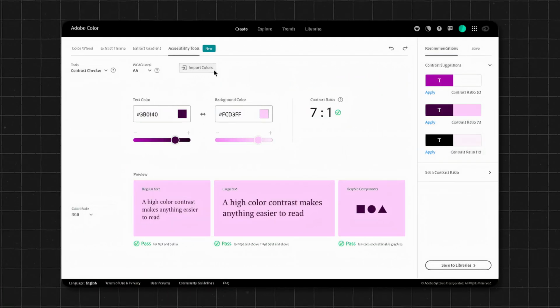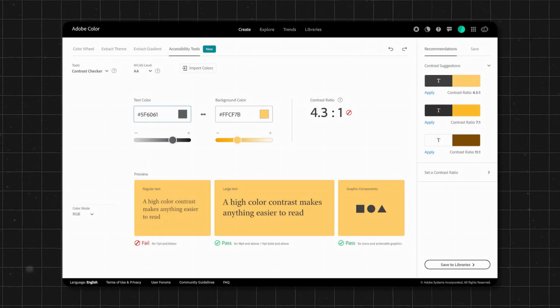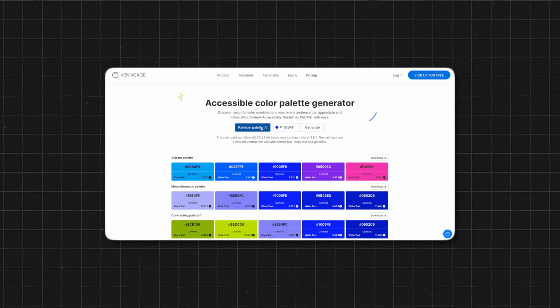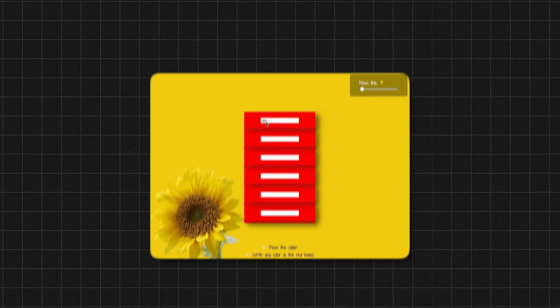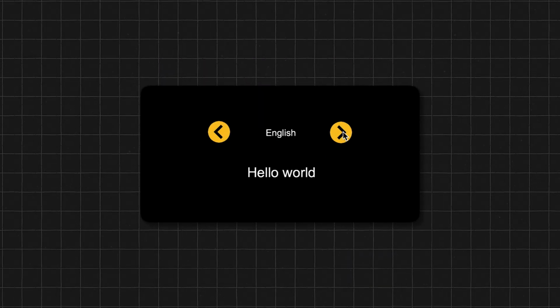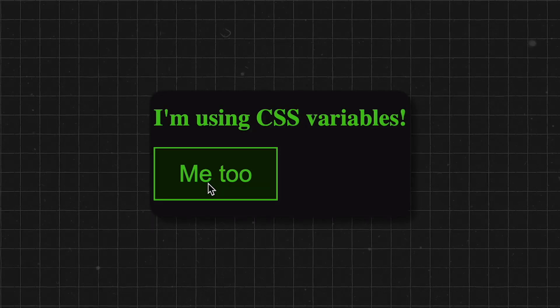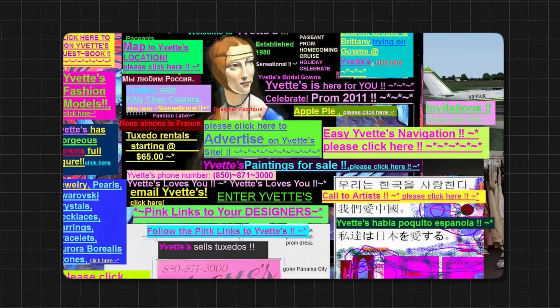Furthermore, accessibility testing tools ensure that the chosen colors are visually distinguishable for users with color vision deficiencies, further ensuring that cultural nuances don't interfere with the design's usability. The use of CSS variables is another vital aspect, allowing designers to dynamically change the color scheme depending on the selected language or cultural preference. These variables simplify the process of applying different color palettes without requiring a complete redesign, unless of course you haven't made your website accessible enough.